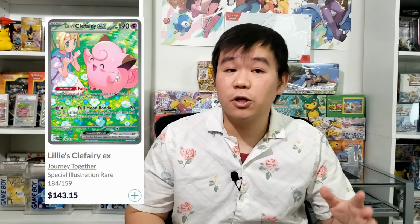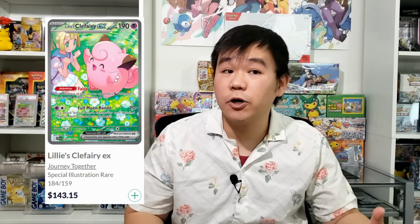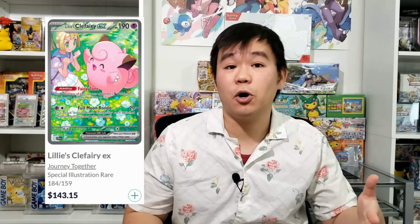But on average, there's a bunch of really good middle of the road packs and pulls inside of Journey Together. On average, the pulls inside of Journey Together are going to be better than Surging Sparks or Twilight Masquerade. The top side, the best hit of a single booster pack from Surging Sparks or Twilight Masquerade is better, but on average, Journey Together from a pack-to-pack ratio is going to give you better value.